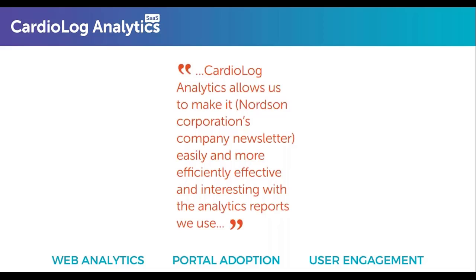Jerry also says, with CardioLog Analytics, we were able to identify the most useful resources for users. We then saw a massive increase of interest in using the internet because once they started using the SharePoint portal, they kept surfing and searching for more resources. CardioLog Analytics enabled us to take the steps to find the information we needed to make accessible to users.